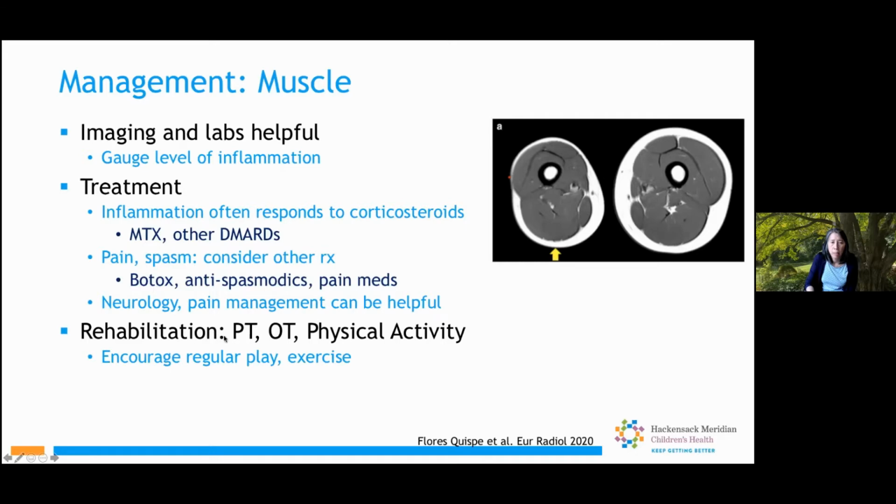Again, it's really important to focus on recovery. So physical therapy, occupational therapy, physical activity. And so we want to encourage regular play and exercise to help preserve muscle as well as to build it up.